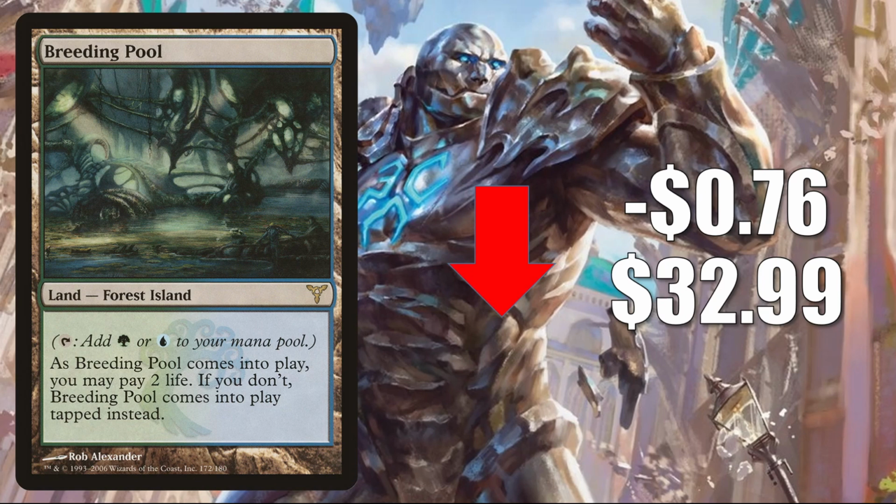Number 2 is another Shockland. It's Breeding Pool from Dissension. It goes down 76 cents to $32.99. And this is in a lot of decks right now. Sultai Ramp, Temur Adventures, Temur Elementals, Temur Flash, and more.